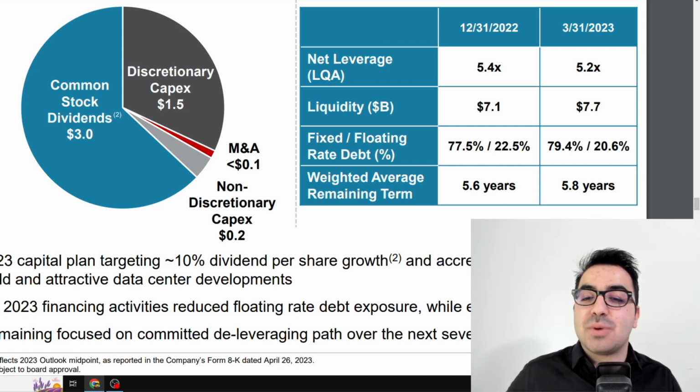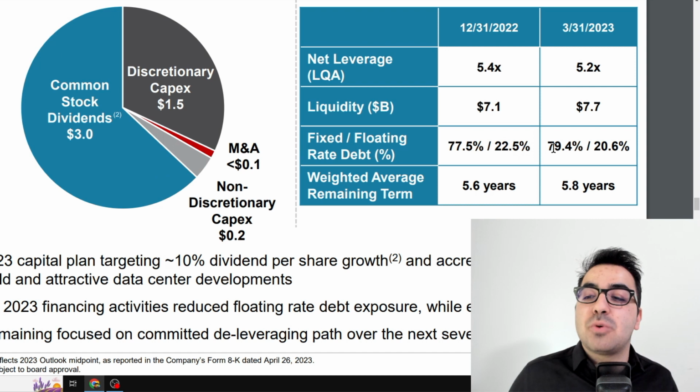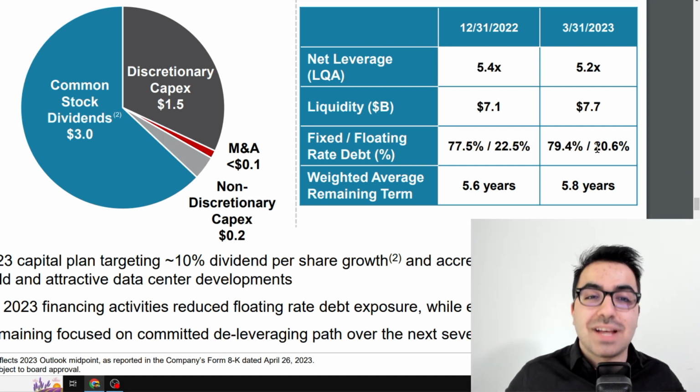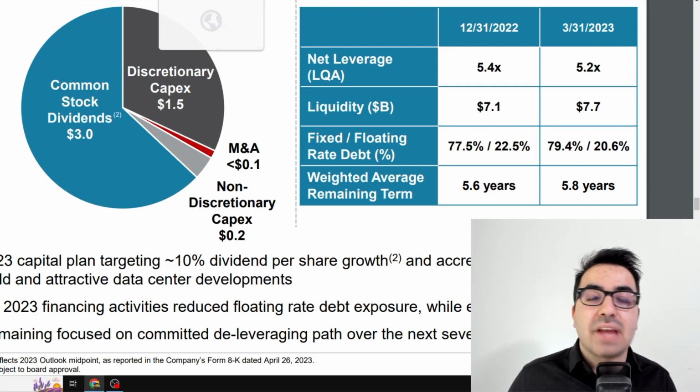And if you look at the debt profile for American Tower, they've been working on it a little bit, but around 79% is fixed rate debt, which doesn't go up and down. But they have around 20% floating rate debt, which means that if the interest rate goes up, then their interest expense is going to go up, and it's really going to weigh on the EPS and on their free cash flow in general.